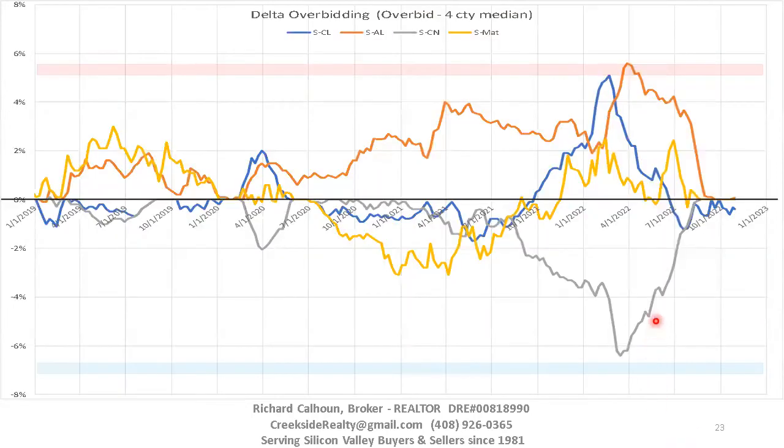This is the delta overbidding, so where I subtract off where you'd expect it to be. And again, you can see it turns out to be at this time of the year, you'd expect to be basically getting your asking price. So the 3 counties are right about where you'd expect them to be. Santa Clara County is a little bit below. And this is not subtracting off the individual county. This is subtracting off the 4-county area median.